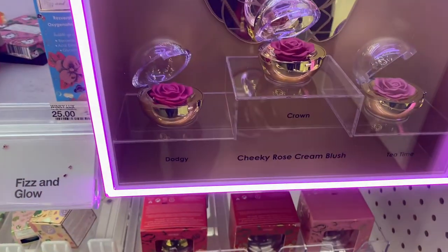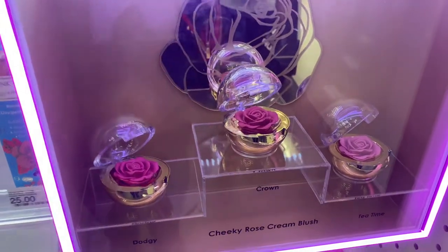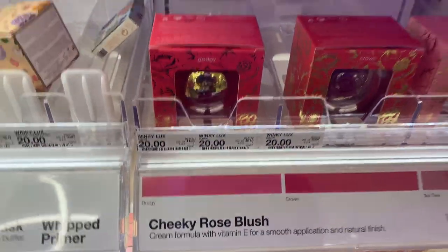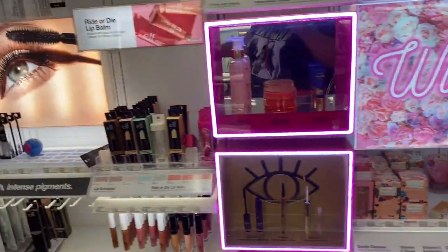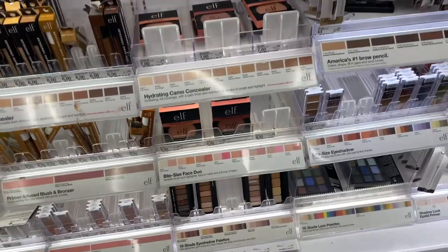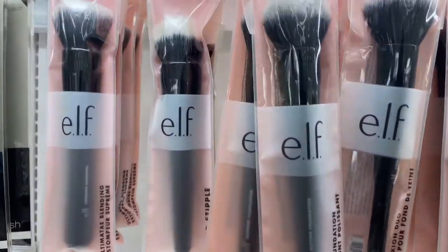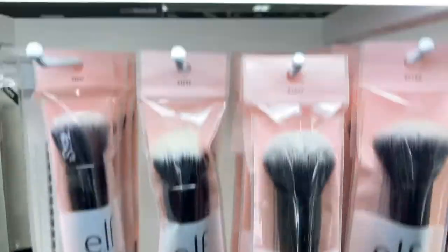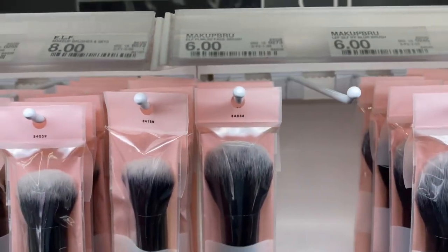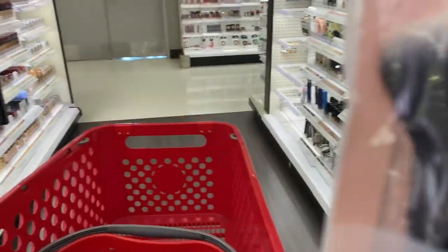All right, guys, I'll see ya at Target. I like these little blushes that they have in here. Aren't they cute? I think I like this color Crown. That's cute, but they're like $20. Yeah, I'm not getting that today. Here is the e.l.f. section. I really like the e.l.f. blushes. I got Always Spicy, I think. They don't have that shade, but they're $6. I wanted to try the putty blushes, but they don't have them here. People do say great things about these brushes. They are $6. I think I want to try this one. I'm going to get that.